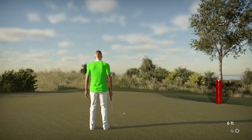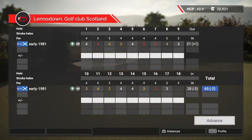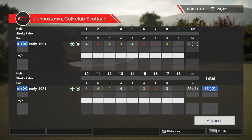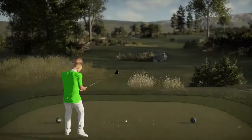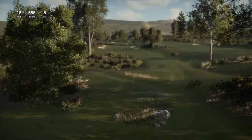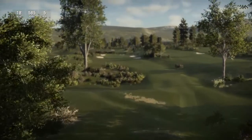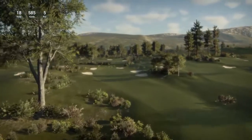Oh, and that just grabs and drops on the inside edge. Okay, so that's going to keep you at 2 under for the round. So I remain at 2 under for the round, guys. Hole number 18. So hole 18 is a par 5, 585 yards. Let's see if we can finish with a birdie.